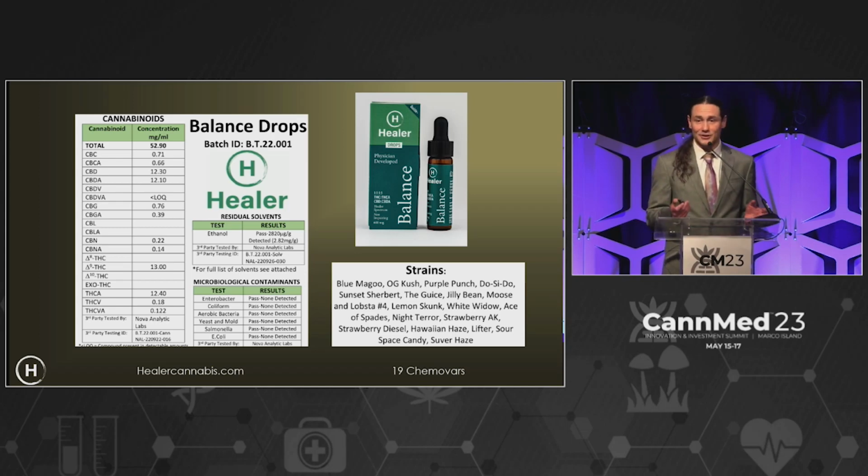I hope that eventually we know, here's the specific chemovar for this specific problem and this specific person with their current functional status and their genetics. We're far from that right now. So until I can get my laser pointer and a sniper rifle, we're going to go with the shotgun, right?